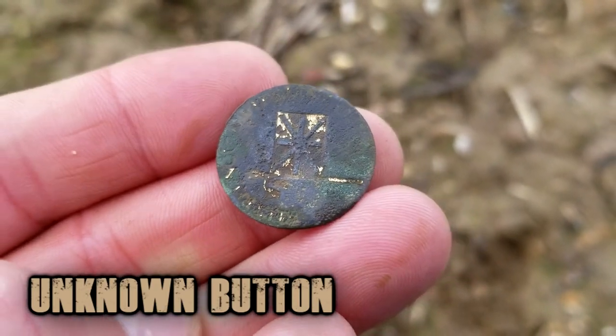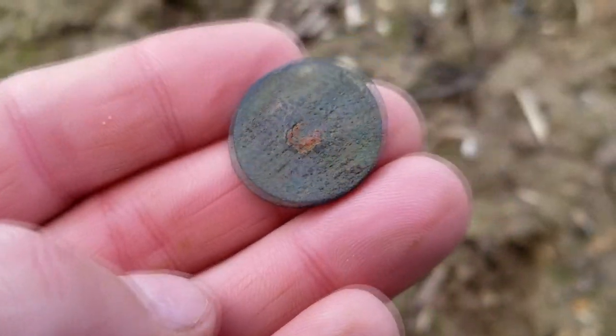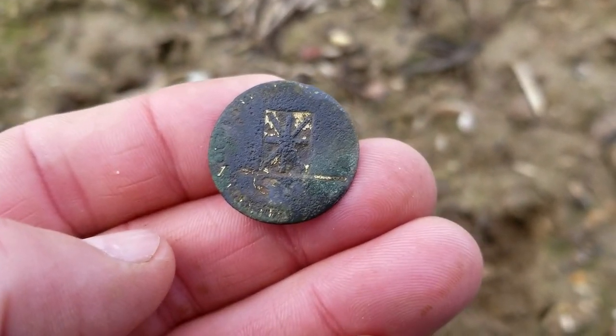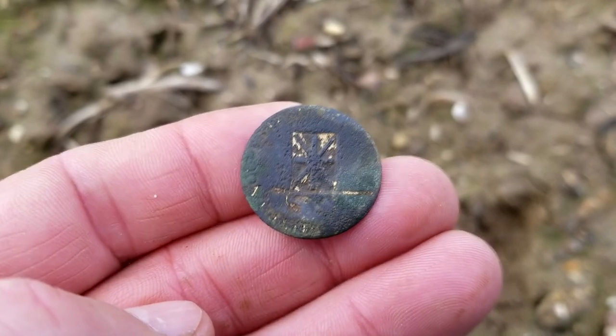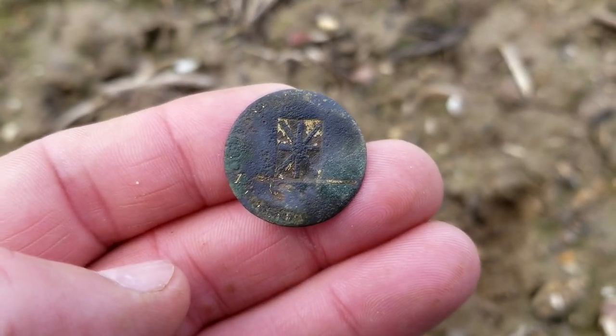I have to ask. This might be a nice button. Nothing on the back. Yeah, that's really nice. Got some gold gilt still on it. I like that. Can't wait to find out what this is. All right, let's keep going. Got to go in for lunch. We're going to a new field.